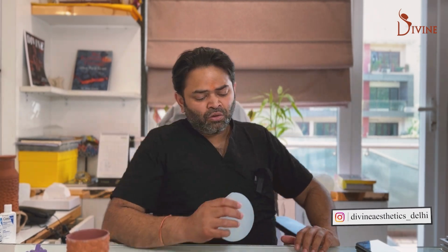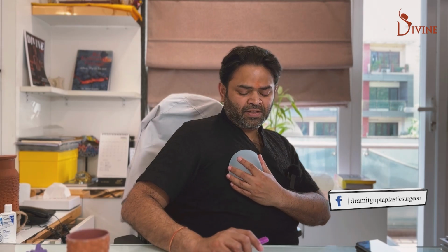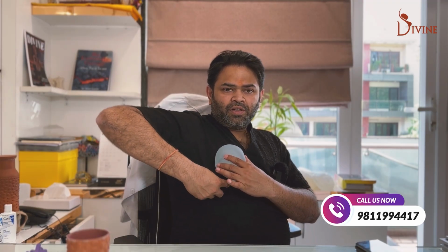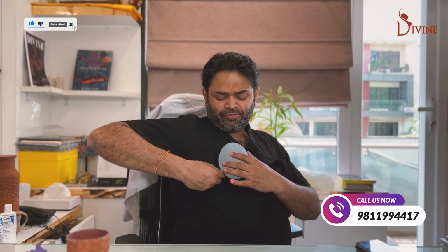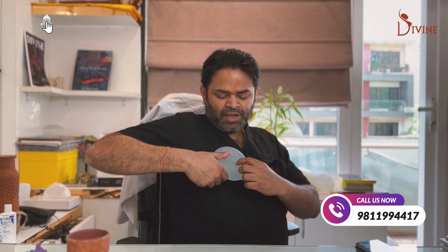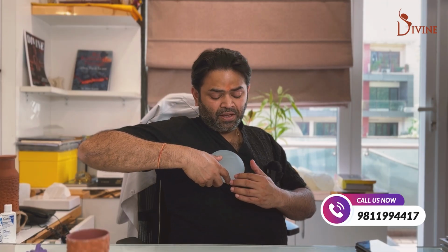Let us see this. Now, if you look at this, suppose a breast is placed like this. The nipple, which is the center of the breast, is here. This is the inframammary fold. If the nipple is above the inframammary fold, it is not sagging, it is deflation. If the nipple is at the inframammary fold, that means it is looking like this downwards, then it is grade 1 of sagging, also called ptosis, PTOSIS.